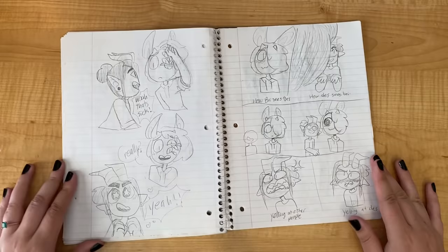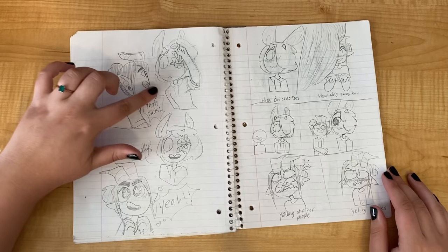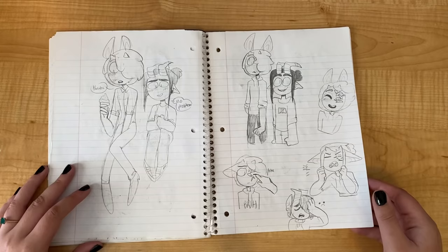Cute. Oh yeah, I don't know if this was in any of the others, but Desmond has a ton of eyes underneath his hair that he covers up. This is kind of funny. More Desmond and Boy. More Desmond and Boy.